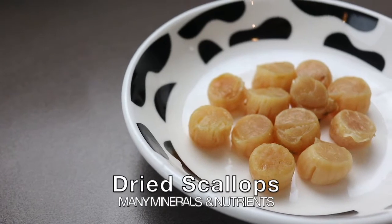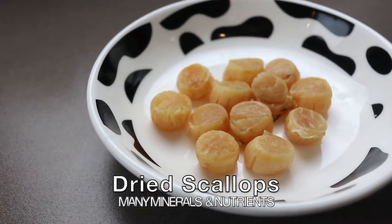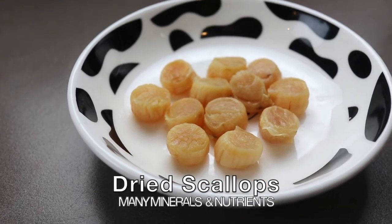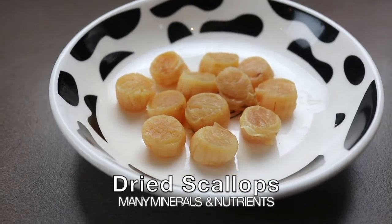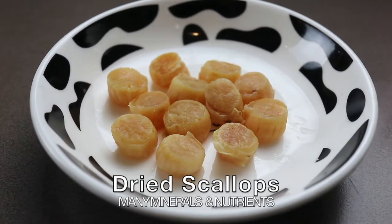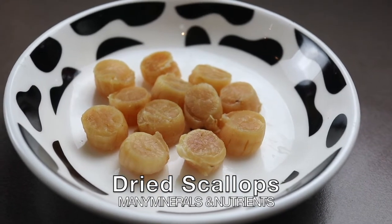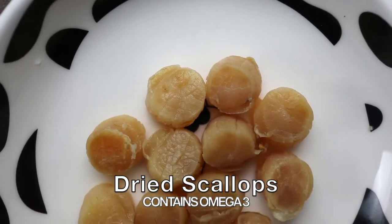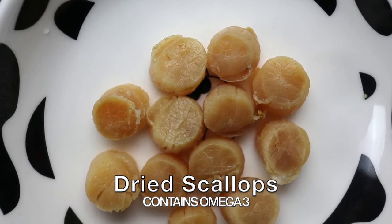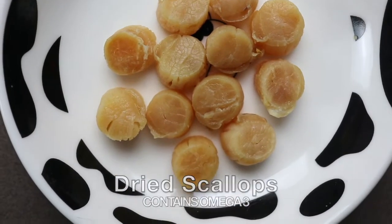So dried scallops are a seafood that has many trace materials and other nutrients that are really beneficial for our health. It includes minerals such as copper, zinc, and selenium. Why should we include this in our diet? Well, it really gives you high quality proteins and anti-inflammatory omega-3 fatty acids.